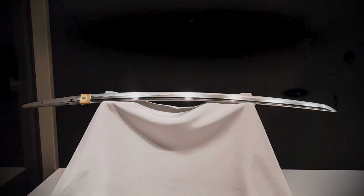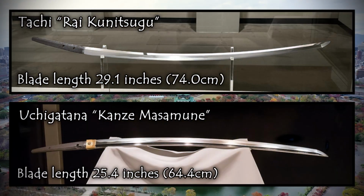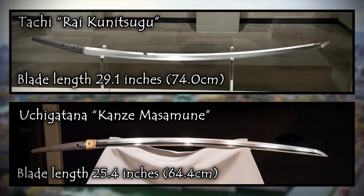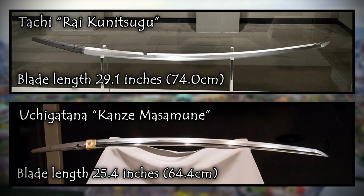The blade length of an Uchigatana is typically over 23.6 inches, and it is characterized by a relatively shallow curvature. Before the Uchigatana became widespread, the Tachi was commonly used. Compared to the Tachi, which generally has a longer blade and deeper curvature, the Uchigatana is overall smaller in construction.